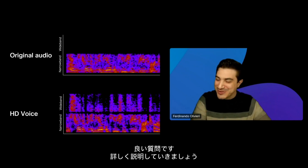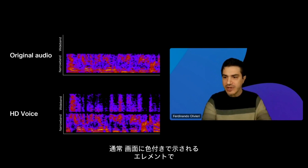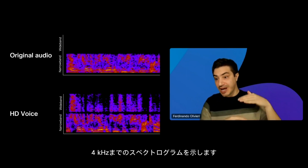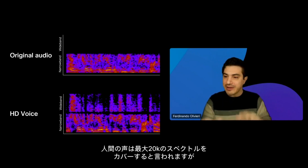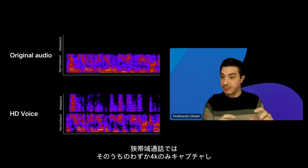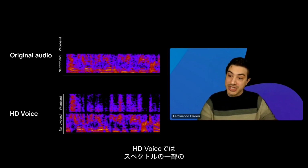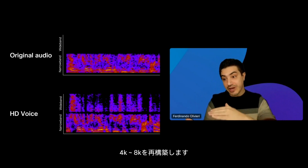Yeah, that's a good question. So let's try and break it down. So the first one, which is the first spectrum, which is typically these colorful elements on the screen, it shows a spectrum up to 4 kilohertz, right? Which is typical of narrowband calls. You might actually say that the human voice covers the spectrum up to 20K. So again, with narrowband call, we capture only the 4K portion of it, and there is an extra 16K that are lost. HD Voice actually reconstructs a portion of the spectrum between 4K and 8K.